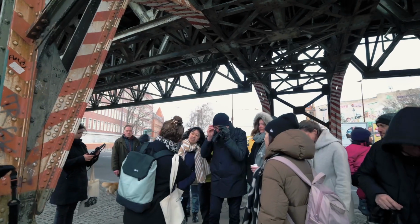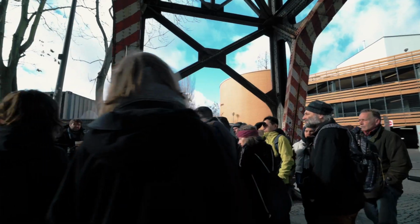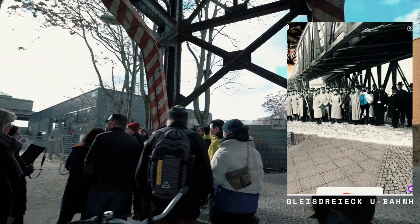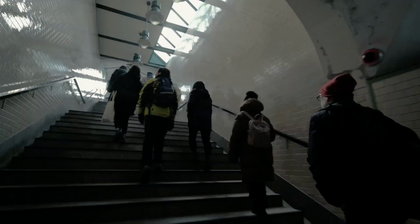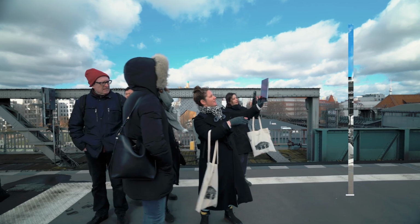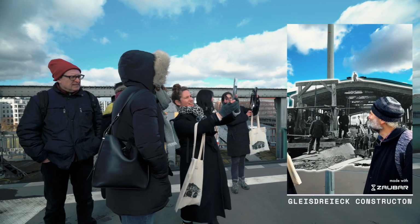Now we are where this orange arrow is, which is Gleisdreieck. How many U-Bahn stations do you know that have only one entrance? And here we see the handsome dudes building this station.